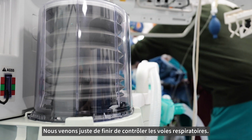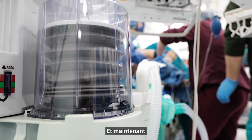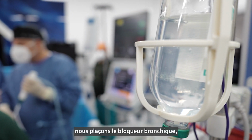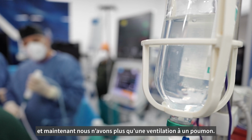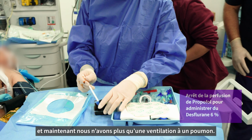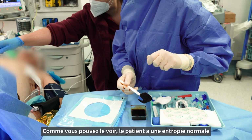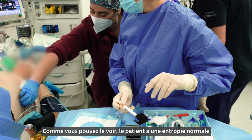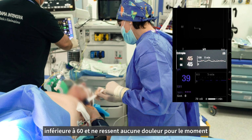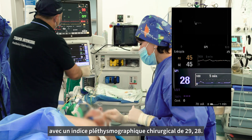We just finished controlling our airway. We removed the T-tube, and now we put the bronchial block, and we are on one lung ventilation. We stopped the infusion of propofol and we are on desflurane, 6% desflurane. As you can see, the patient has got a normal entropy under 60, and the patient is not feeling any pain at the moment, 29, 28 with the surgical plethysmographic index.